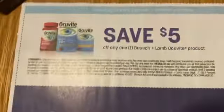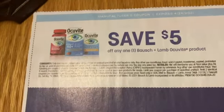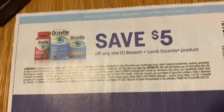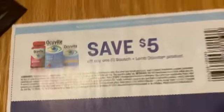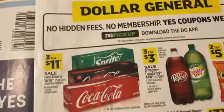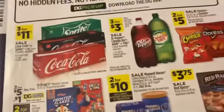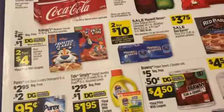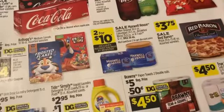Okay, right here we have some vitamins to help out your eyes. $5 off. You can use two identical coupons. Here we got the early Dollar General release. 3 for $11, 3 for $3, 2 for $5 on the cereal, $1 off on the cereal. We got some coffee, 2 for $10.